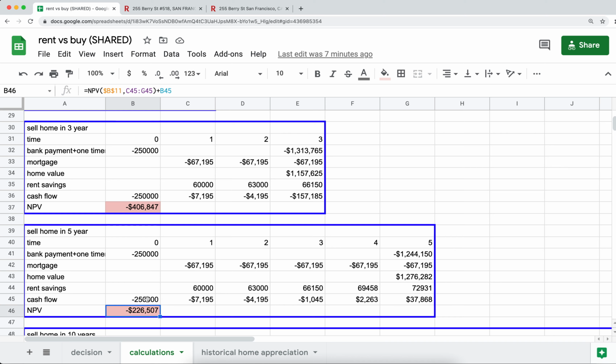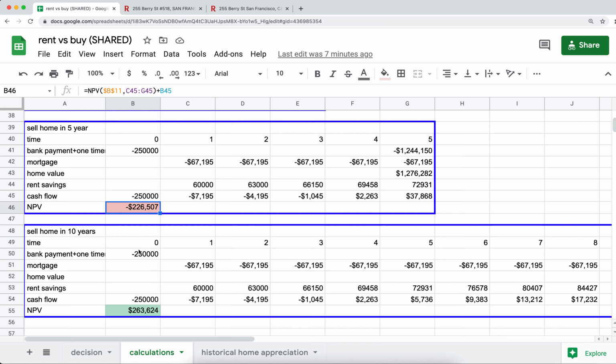Now, let's extend this to 5 years. Same thing, except the NPV formula goes from C45 to G45, and then you add this. So if you were to stay longer, your NPV is getting reduced drastically, right? So it's actually getting better if you were to stay longer. And similarly, if you were to stay for 10 years, actually you're making $263,000 right now. So that is a huge plus. If you were to stay in this place for 10 years, then you actually made $263,000 today, like right now.